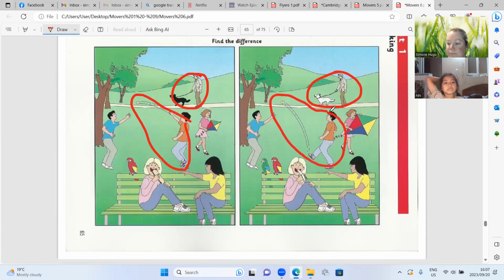In the first picture, a boy is throwing a ball, but in the second picture, the boy is kicking a ball. Good.